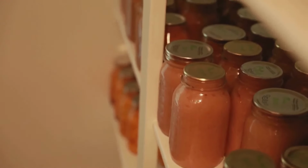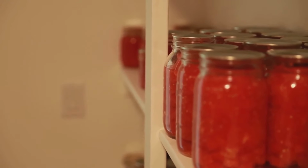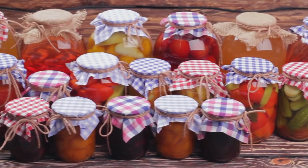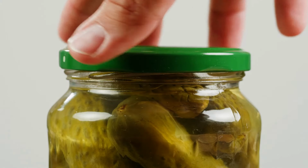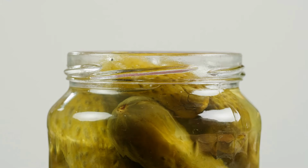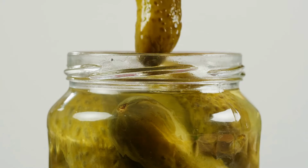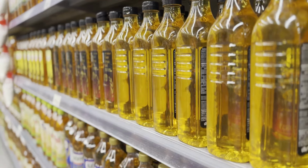Packaging also plays a pivotal role. Your food's longevity is only as good as its packaging. Opt for airtight containers, vacuum-sealed bags, or cans to keep air and pests out. And remember, once you open a package, its shelf life decreases dramatically, so only open what you plan to consume. Lastly, consider the type of food you're storing. Not all foods are created equal when it comes to storage. Certain items like grains and dried beans can last for years if properly stored, while others like oils and certain canned goods may have a shorter shelf life.